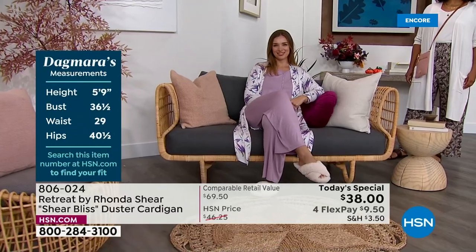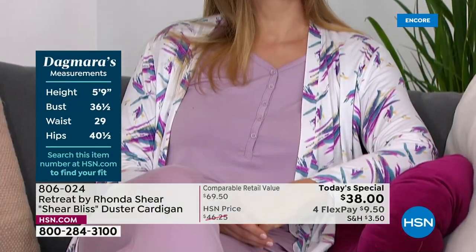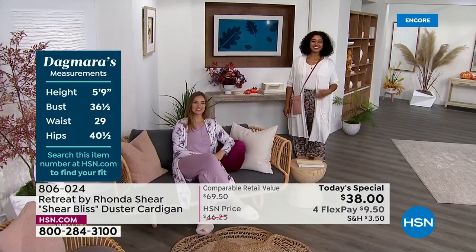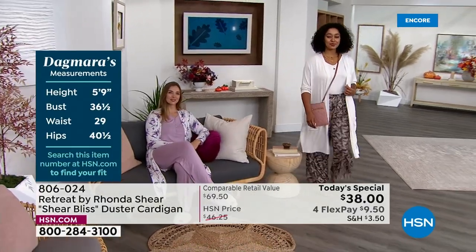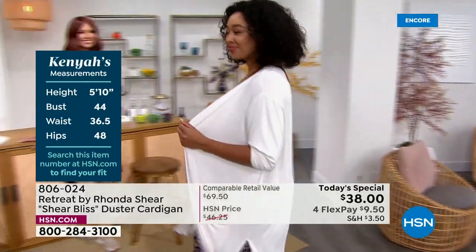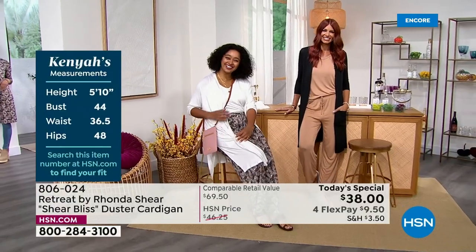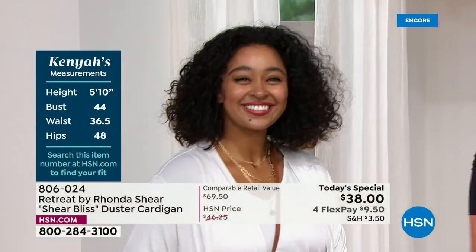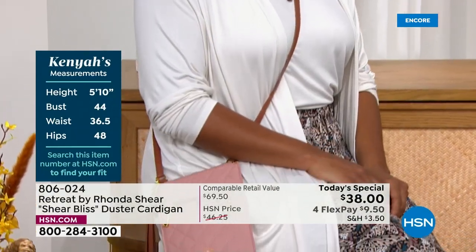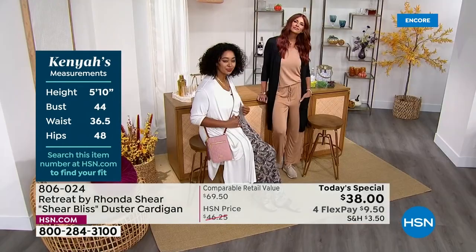Okay, stop it. So what we're doing on the side of the screen, and hopefully this is really helpful to you, are the measurements of our girls. There's Dagmara, 5'9", with her bust, waist, and hips. Do you know if you're wearing the small, Dagmara? I think so. She could be wearing the medium. And then we've got Kenya and Sonia here. Kenya stands 5'10", wearing the large. Medium? Excuse me. Okay, she's wearing a medium.